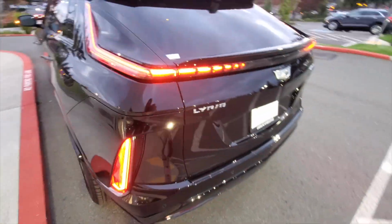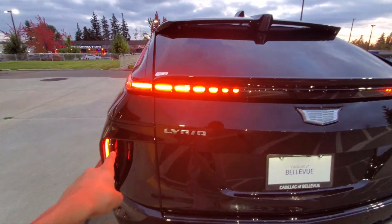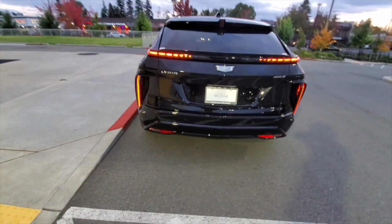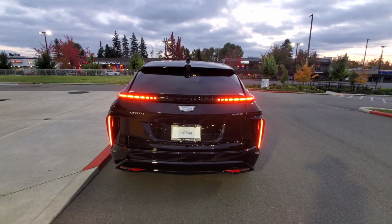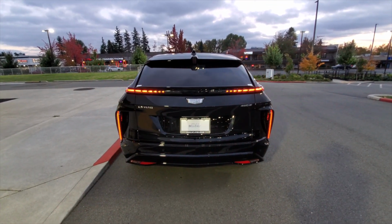And you can see coming around the back, the Lyriq has more turn signal lighting elements. You can see over there from the side, and also over here you can see the turn signal, as well as turn signal down here as well, and this will combine for the brake light. And you can see over here with these hazard lights on, the Lyriq has very, very bright rear lighting. Super cool looking.